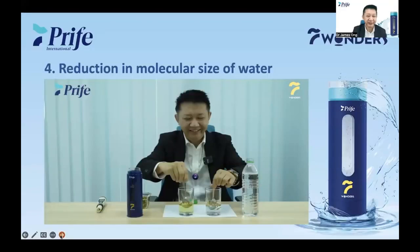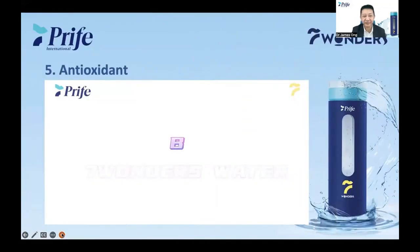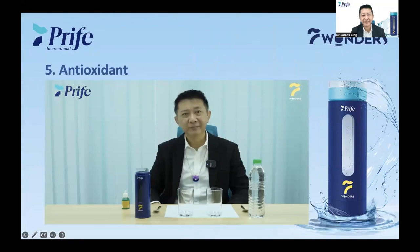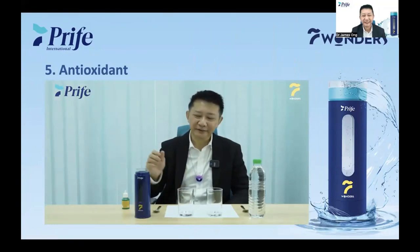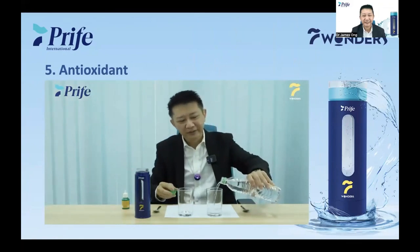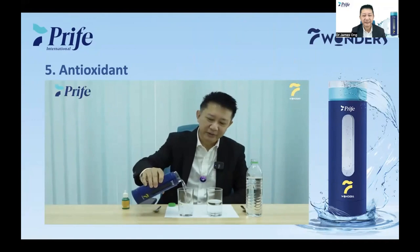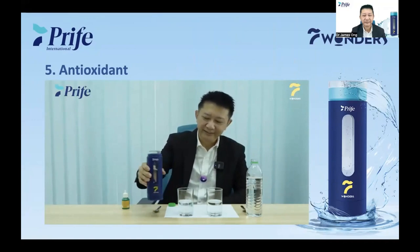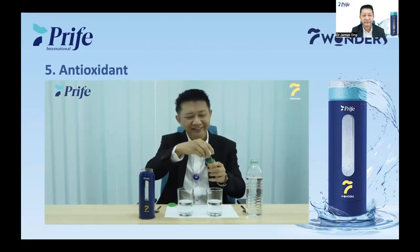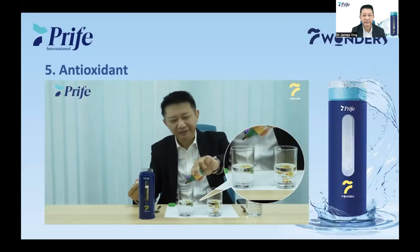Then we go on to the next one, which is the antioxidant. I like this the best, actually. So let's watch this one. And now I'm going to show you the antioxidation property of 7Wonders. So again, we're going to pour this water over here on this glass. And I'm going to pour 7Wonders water on this glass. And assuming we have the oxidation process occurring in our body, this is the iodine that we're going to use and place 2 drops. 2, 1, 2.